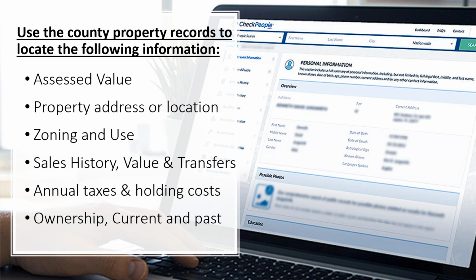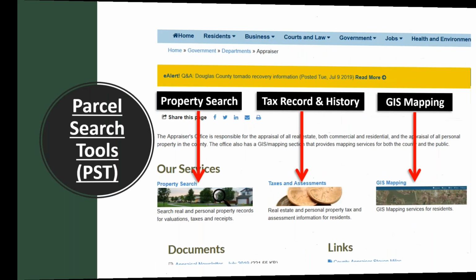Yeah, this is also where we take note of stuff like how much the annual taxes are, because we want to account for holding costs, and rather than needing to go back and do this at the end, it's easier just to grab that information while we're there. Yeah, absolutely. In addition to that, looking up the ownership information, because we're going to use that ownership information later on to research the property in the court records.